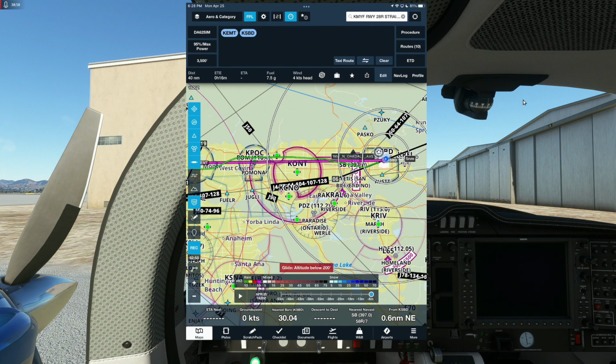So that's the beauty of flight following. You pretty much don't have to worry about anything. Just listen to what ATC tells you to do, and just go from point A to point B. If they give you a hard altitude, stick to it. If not, you pretty much maintain proper VFR altitudes and transition the Charlie and the Delta airspaces without any issues.